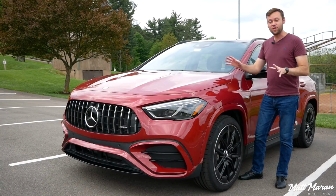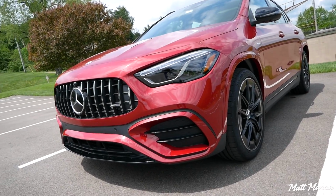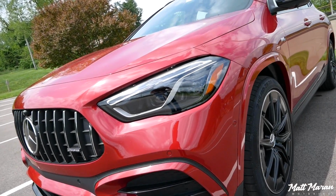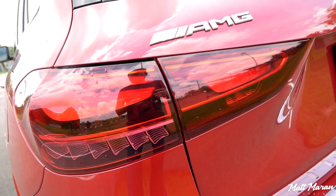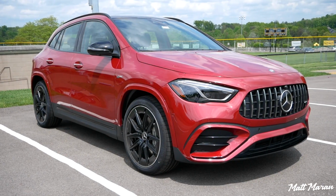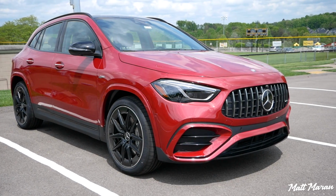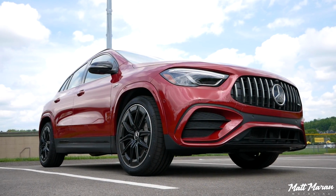But anyway, as far as the styling goes here, for 2024, you have some new headlights with some new components in them, as well as some new taillights that also have some inner workings that are a little more intricate than before. Otherwise, it's mostly the same. This one has this $1,700 red option, which has a little bit of metallic flake in it, but seems like a pricey option for what is essentially just a basic metallic red.